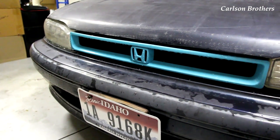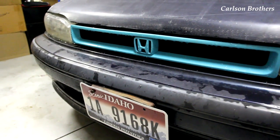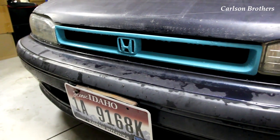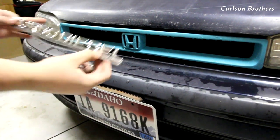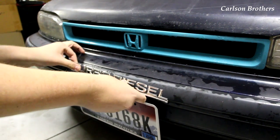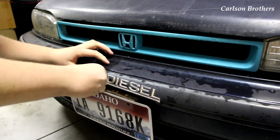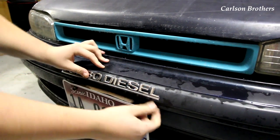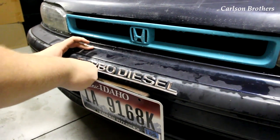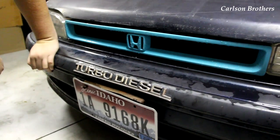Alright guys, so everybody knows turbo diesel cars get better fuel economy, right? So all you're gonna need to do is go to a junkyard and go to any mid-80s turbo diesel Mercedes and just take one of these badges off. Okay? You just take that off, you pop it into your holes that you've drilled, and just like that, you're going to be getting far better fuel economy because your car is now turbo diesel.